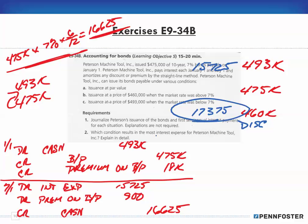Now the answer in the book says the discount price of 460,000 results in the most interest expense. It says Peterson receives only $460,000 for the bonds and must pay $475,000 back. So the difference between the two is $15,000 here. That $15,000 represents the additional interest expense to Peterson Machine Tool. That's their explanation.